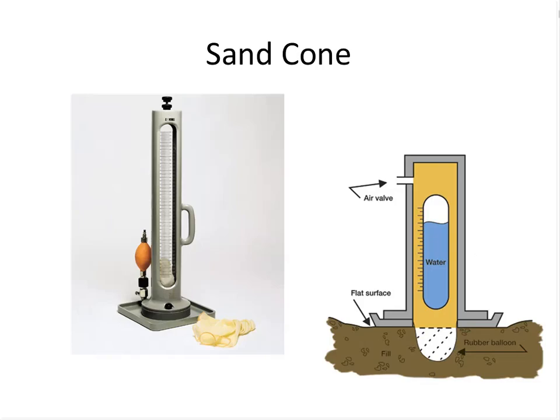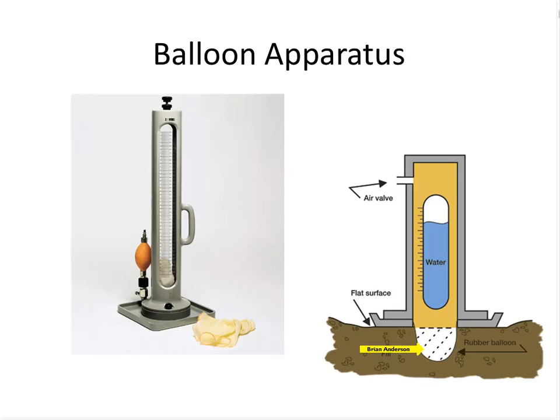Another way we can measure the volume of the hole is the balloon apparatus. And here on the right is a little cartoon of the balloon apparatus. Again, we've got another hole that we've excavated in the ground. We've collected all that soil. We're going to weigh it and get its water content. We've got to find out what the volume of the hole is. So this balloon apparatus has a rubber balloon. You can see it over here on the left. It's attached to the bottom of this apparatus. And this is the rubber balloon now being inflated down against the soil in the cartoon on the right.